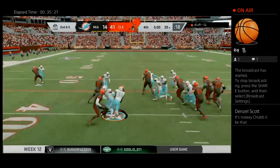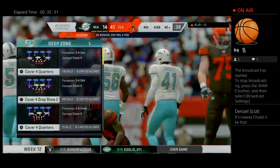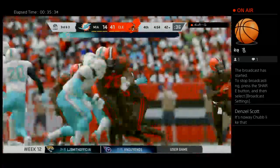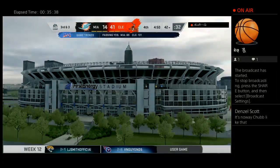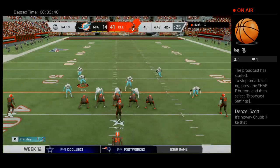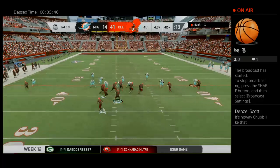They run it again with Chubb. Malcolm Smith there for the stop. Bottom line, they want to keep this clock rolling, so they'll take that one right there. They just want to keep falling forward, and they want to put the onus on the big fellas up front in order to bring this one home.